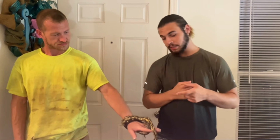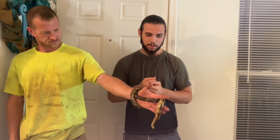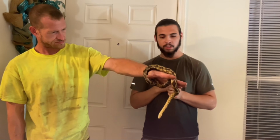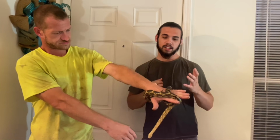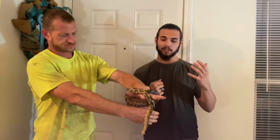This is Scar, the black rat snake. She is one of the worst pet snakes that I have, quite honestly. She is super wild. Her previous owner did not handle her. She was a Craigslist buy. I got there and she wasn't handleable. I got her for a really cheap price, so I decided to get her anyways.